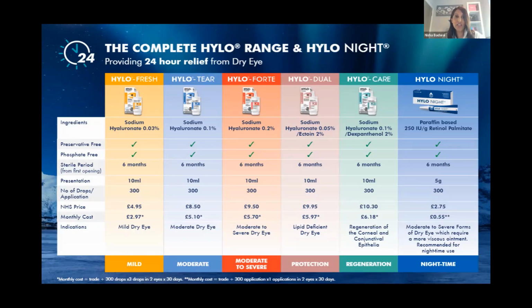So with the high-low range, like I mentioned, we cover different levels of dry eyes. So when a patient first presents with dry eyes, they commonly get put onto something like hypromellose, which has got preservatives in them, and it's very watery and it doesn't really lubricate the eyes. And a third of patients don't tolerate hypromellose. So for those patients with mild dry eye, you consider high-low fresh, and it's for those who need to be using drops once or twice a day. Or if they've got any redness of the eyes, it also has euphrasia, which reduces redness of the eyes. So high-low fresh is for mild dry eye.